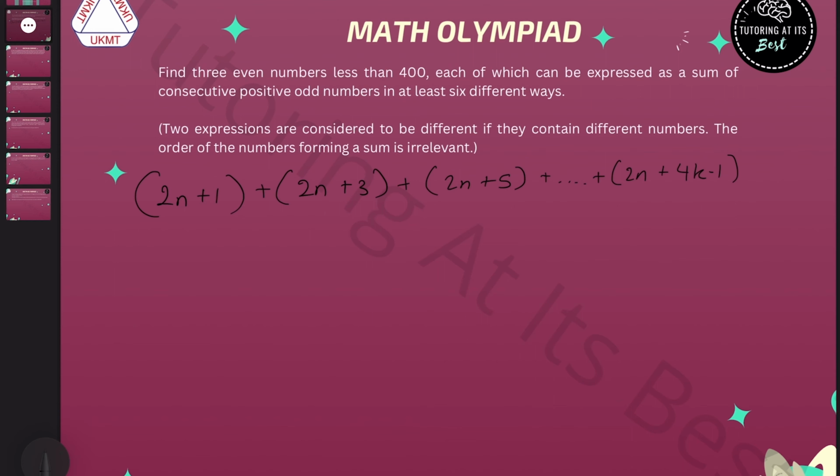Now I can simplify this a little bit. I've got 2n appearing every time, so if I take those all out, I'll have 2n times 2k, and what I've got left is 1 plus 3 plus 5 all the way up to 4k minus 1.